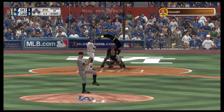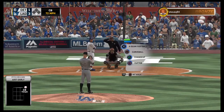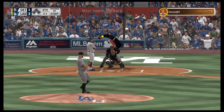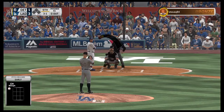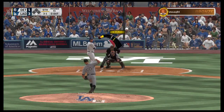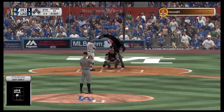Here it comes. 1-1 pitch is a curveball just off the black. 2-1 now. Gets the sign. Here comes the 2-1. Inside for a ball as he falls behind to him here. 3-1. Well, this has been a good job to work the count from 0-1 to 3-1, and now he's really in the driver's seat to see a heater that he can do something with.